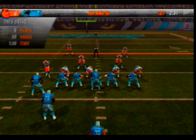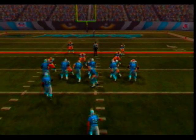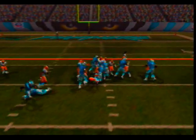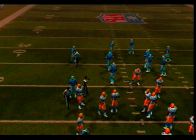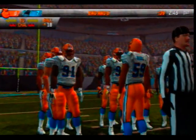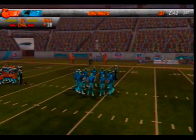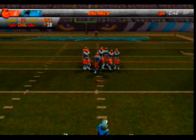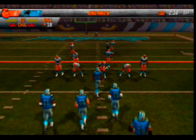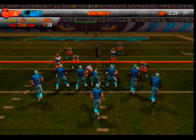Hey, watch the screen. Let's go. Turn it up now. Hand it off. Howard comes up to make the play at the 18. Daniels rumbles forward for a gain of 4. Ball on the 18-yard line.